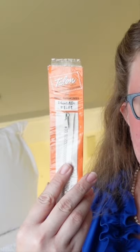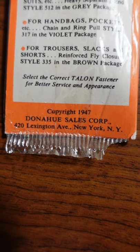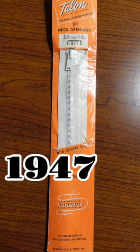And then after that, it got a whole lot easier because then I realized that Talon zippers, starting sometime in the 1940s, actually put the date right on there for you. So it became a whole lot simpler. So this Talon zipper is going to be from 1947.